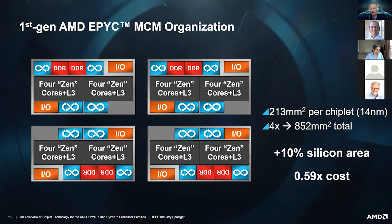So this is kind of our first foray into our modern chiplet strategy, or our modern chiplet approach. And there were pros and cons with this, but what I'll talk about next is how we evolved that and how we did things smarter for the second generation.